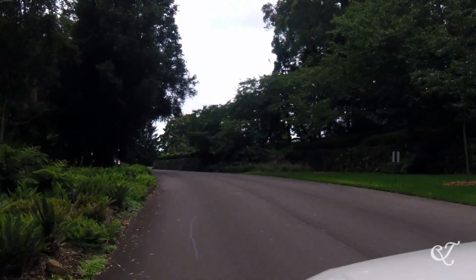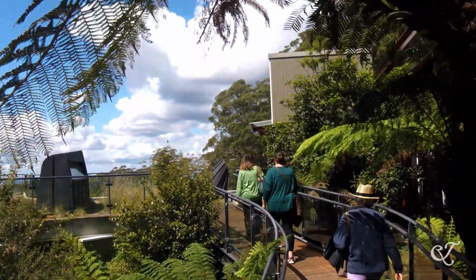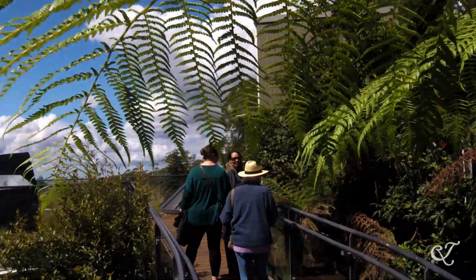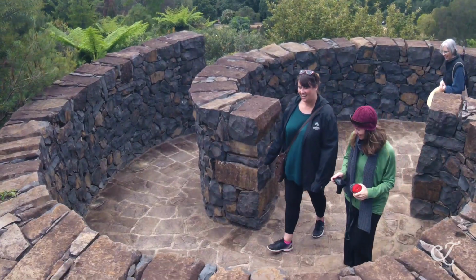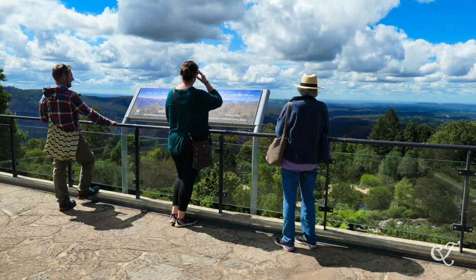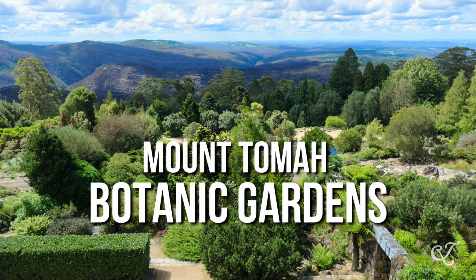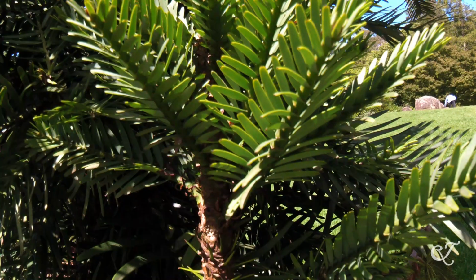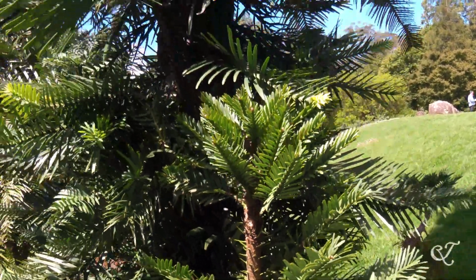If you are more into flora than fauna, do not forget to visit Sydney's Royal Botanic Gardens. The Cool Climate Garden is located at 1,000 meters above sea level in Mount Tomah of the Blue Mountains. It features thousands of plants from the Southern Hemisphere and around the world.